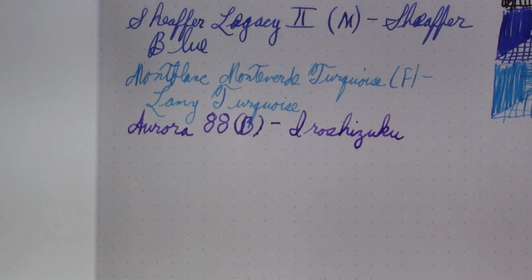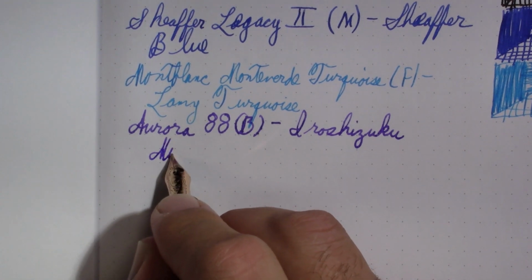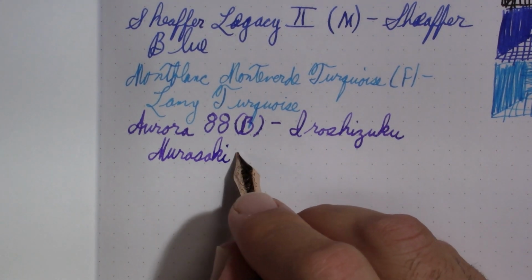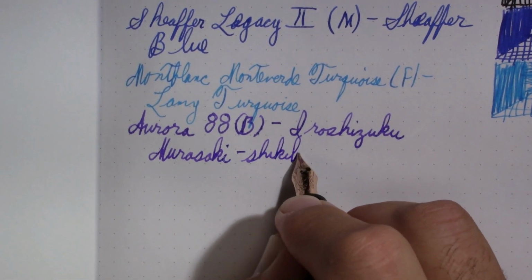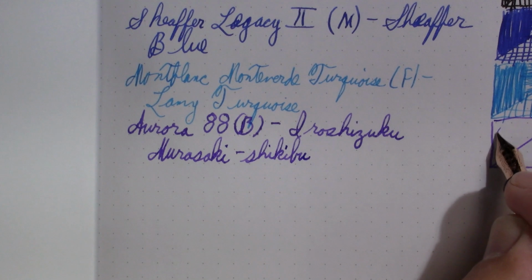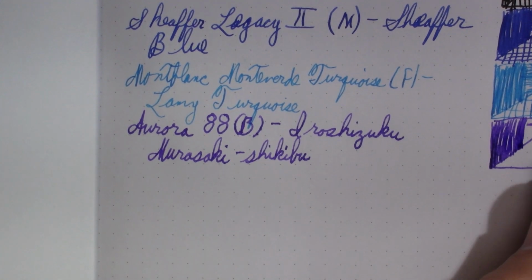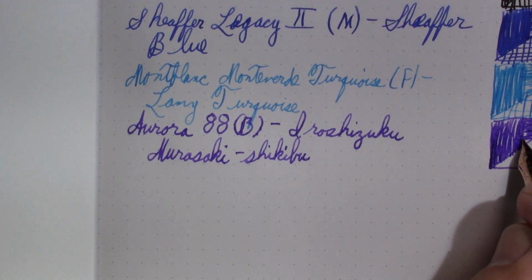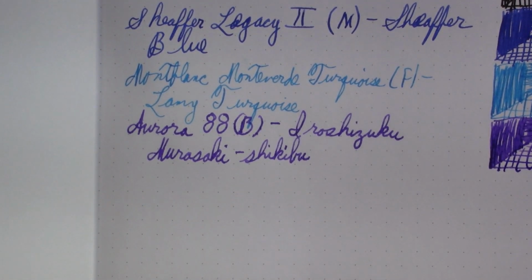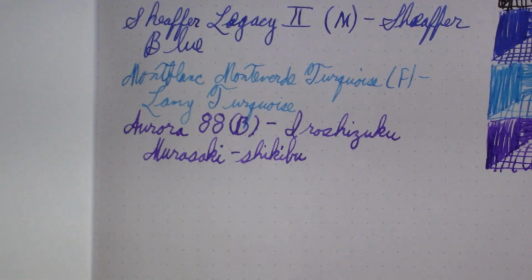Which is not Japanese for purple. These inks in this series are all named after various features of Japan. So I think, if I remember right, it's some kind of a berry. There. That felt wet. And again, hardly any bleed through.